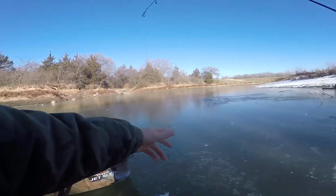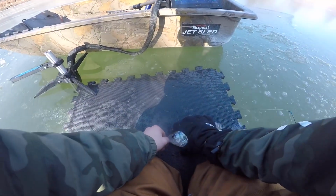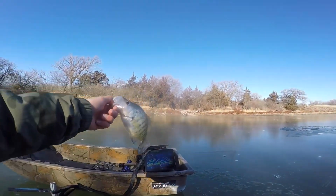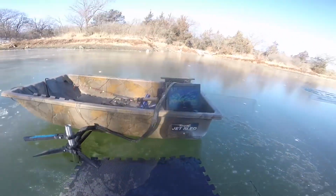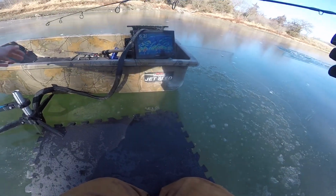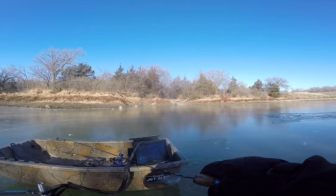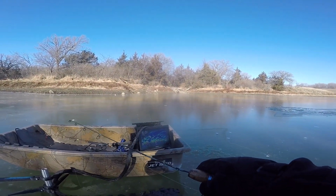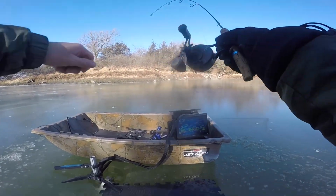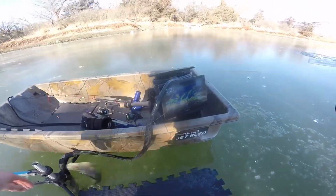Oh god. Hey, one showed up. Yeah. Multi-species. Yeah, he came from the bottom actually. I think there's been a few of them down there, but they can't see the bait falling when 20 bluegills rush to it. That's another crappie. Holy. Yeah. Oh, come on.